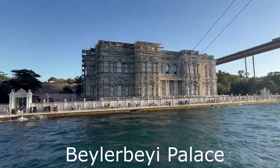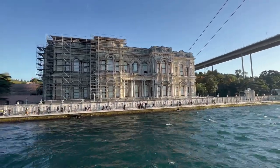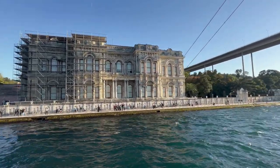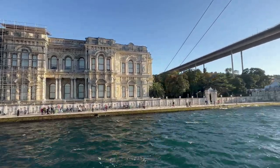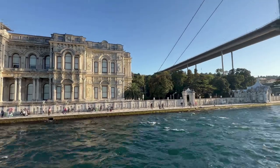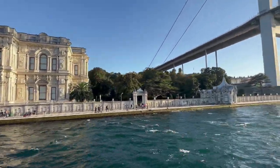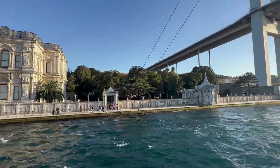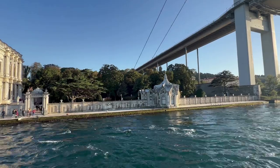Beylerbeyi Palace is a palace complex that is located in the Üsküdar district of Istanbul, Turkey, and is used as a museum today, consisting of a palace and various buildings and mansions attached to it. It takes its name from the Beylerbeyi district where it is located. It was built by the order of the Ottoman Sultan Abdulaziz between 1861 and 1864 under the architecture of Sarkis Balyan.